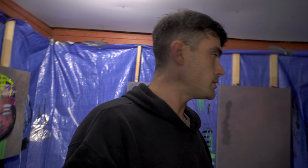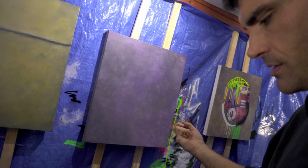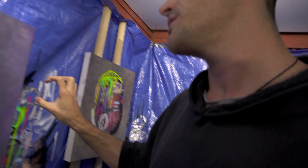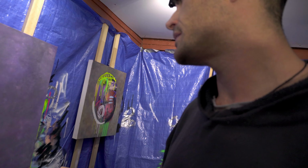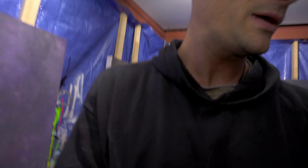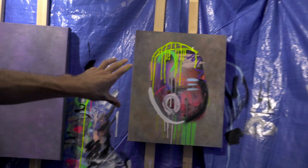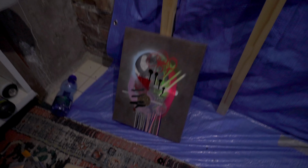Guys, we are finished for the day. What have I done? Still working on this one here. I kind of got a bit obsessed by it, I believe. It's very much almost there. I mean, it's pretty much there. I think maybe just a little bit more. And then I worked on this one, and the one down there. So yeah, they're all kind of coming together.